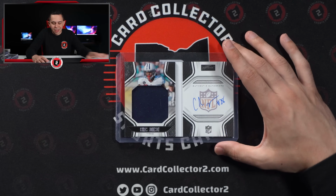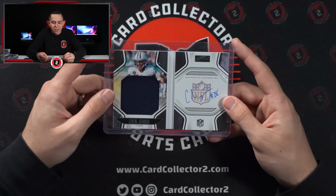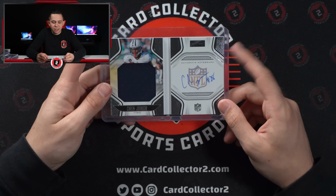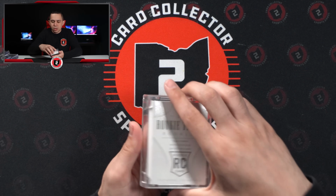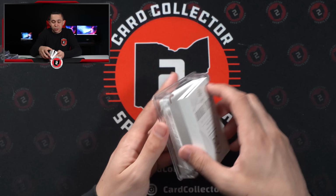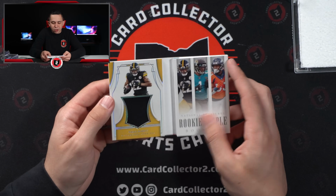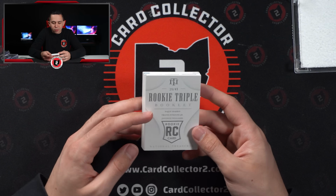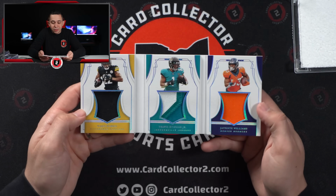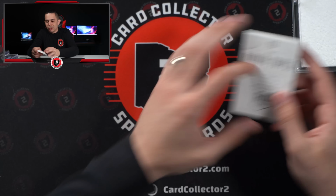Treylon Burks and Chris Johnson, my guy. If you've watched the videos, you know. CJ2K, East Carolina, Playbook, jersey auto. So 3 Titans booklet autos. Then we got this one. I wish it was the QB one because there's one with like T-Law, but Najee Harris, ETN, Javonte Williams, triple booklet. Kind of weak patches on 2 of them out of 49, but the ETN is obviously really nice. So nice triple booklet there.